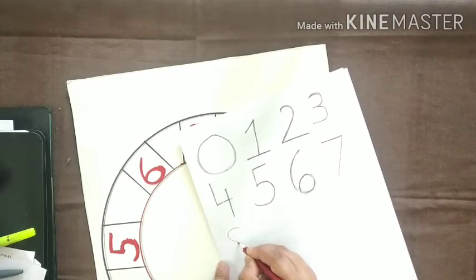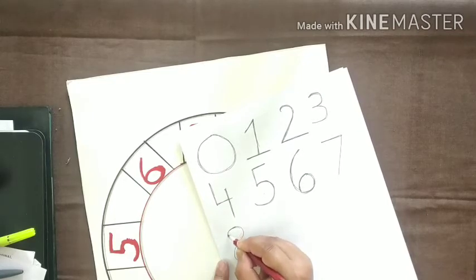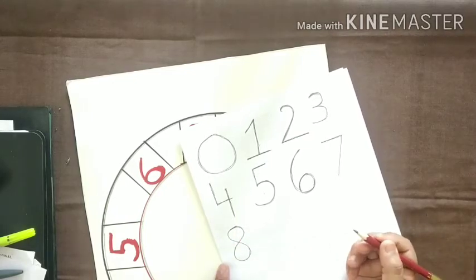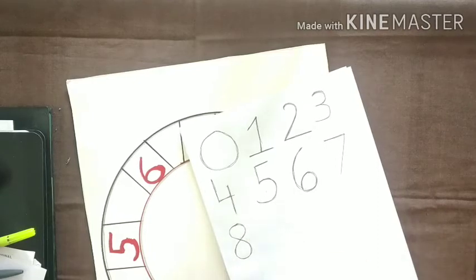How can you recognize it? Spiral lines. These are all spiral lines. A number starts with one continuous line and it's a never ending line till you reach the starting point. So from here, a spiral way, and here, and then here. This is called number 8. It is a very beautiful number.